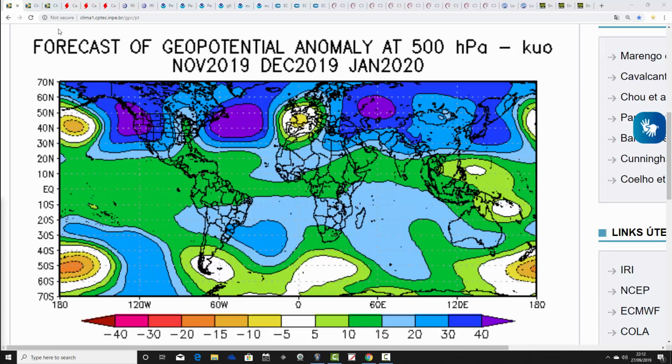So this is the 500 millibar height anomaly from the Brazilian model for November to January 2020. This one always does things a little bit differently. The darker colours, blues and purples, are actually extrapolating to above average heights, which is high pressure, and yellow, orange and red extrapolate to below average heights, which is low pressure. Normally on any other 500 millibar height anomaly that would be the other way round. Quite an interesting chart to start us off, actually.